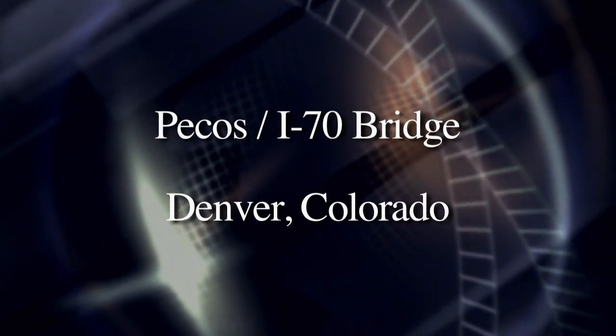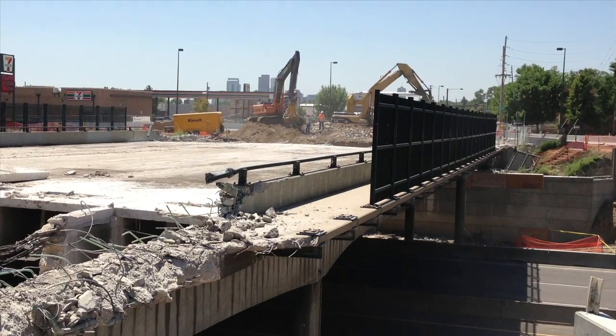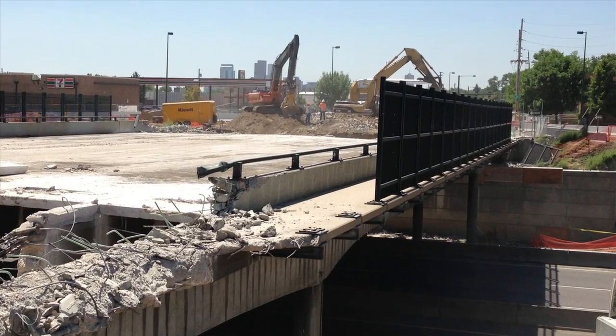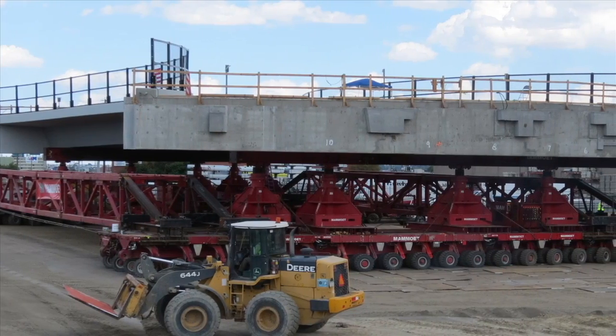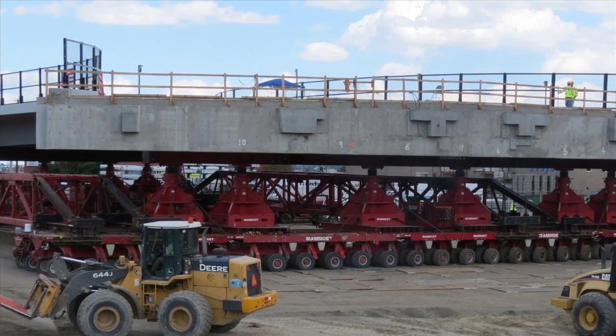Colorado's critical transportation arteries keep commuters traveling safely throughout our cities and state. And when densely traveled bridges need to be replaced, it requires complex engineering solutions that are writing the book on the way projects will be built in the future.